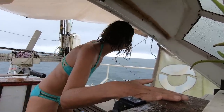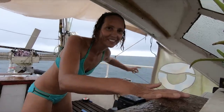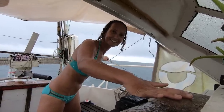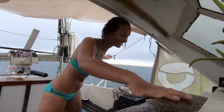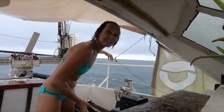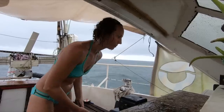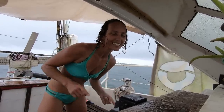Well, we built a highly elaborate fishing system here with a little bit of bungee cord, and the bungee cord is connected to my ship bell. So when we catch something, it's gonna go up. And this is gonna be what we're gonna use to get in the fish. Because unfortunately my nice fishing rod has been stolen in Panama some time ago. But we'll see. This is shoestring fishing.